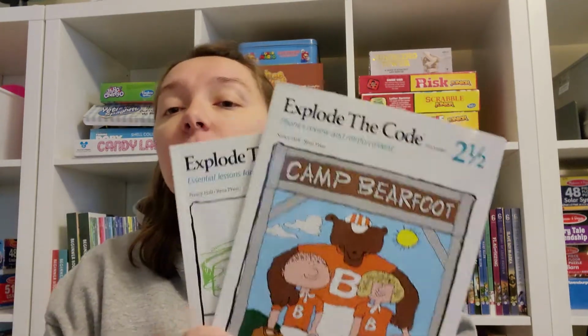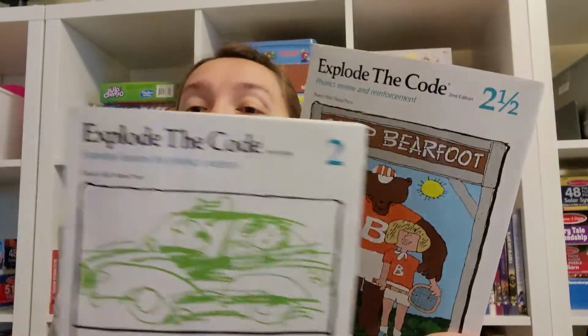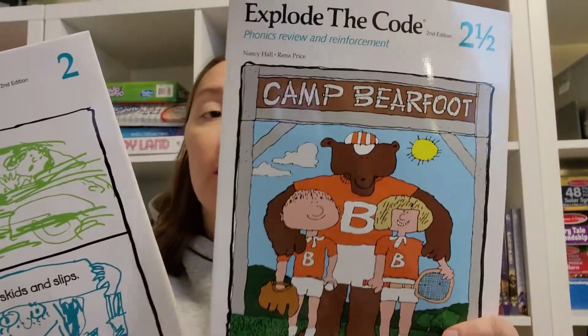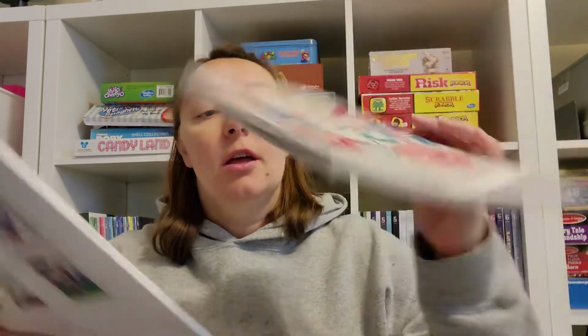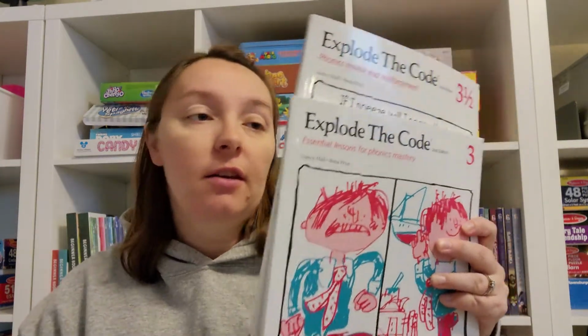The next thing that we are using this year, we also used last year, and that is Explode the Code. So these two are the level 2, so this is the 2.5, this is 2, so when you get done with this, you just go to this one. So this is my daughter's level, and then this year we are doing it with my son as well, so 3 and 3.5. He's on book 3 right now.